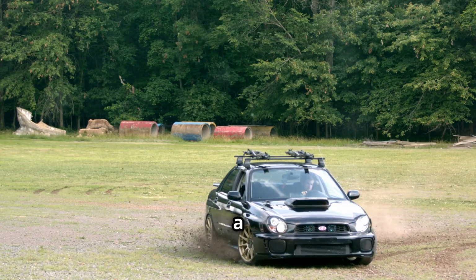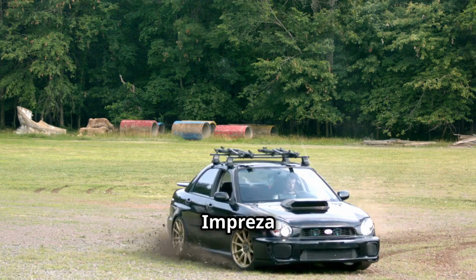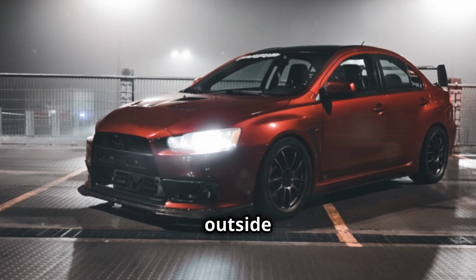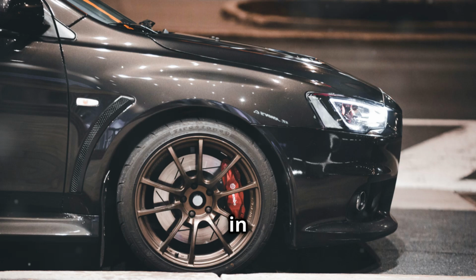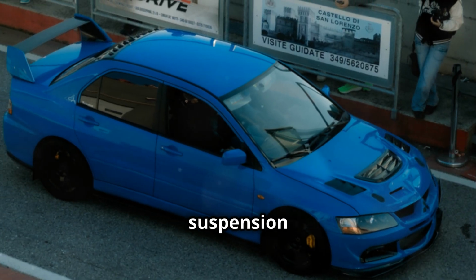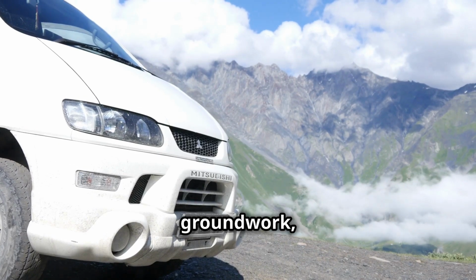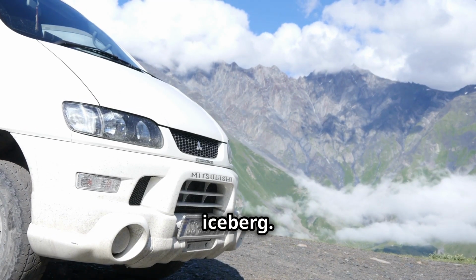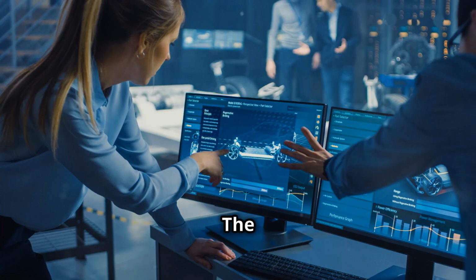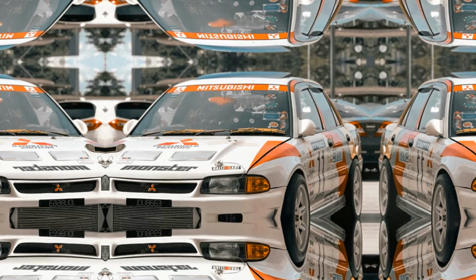The Evo 1 was a success in rallying, proving its mettle against rivals like the Subaru Impreza WRX. But it was a limited production run and only a handful made it to markets outside Japan. The Evo 2 followed in 1994, featuring minor upgrades like larger brakes and a revised suspension setup. While the first two generations of the Evo laid the groundwork, they were just the tip of the iceberg. Mitsubishi had tasted success, and they were hungry for more. The stage was set for the Evo to evolve into something truly special.